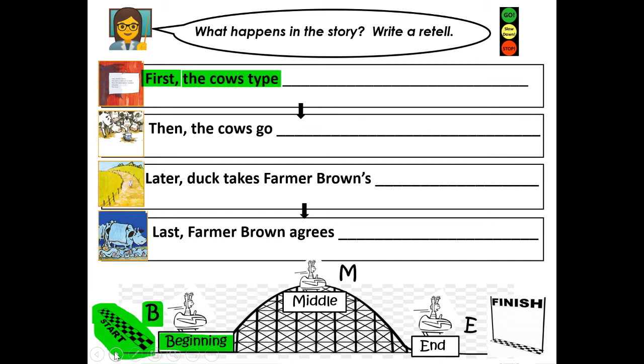So first, the cows type. What do they type? Say your sentence out loud, push pause, write your sentence, and when you're done writing your green sentence, push play. Well, then we're going to slow down and go to the middle of the story, and we're going to use the sequence word then. Look closely at the picture.